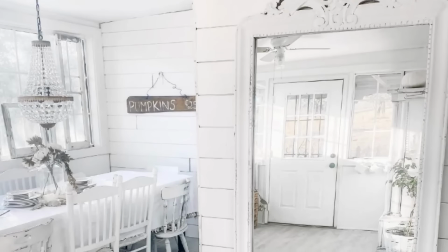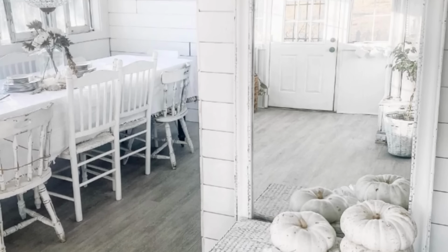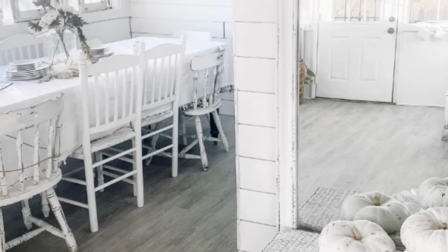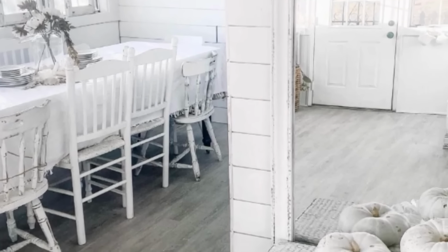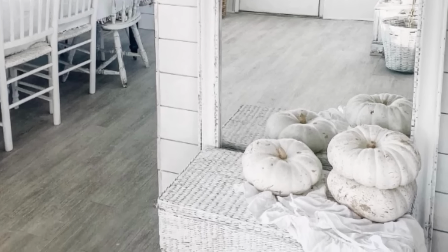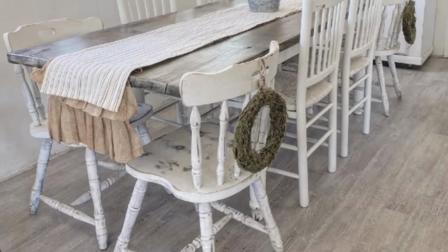In the dining room. Furniture. Choose furniture with a distressed or weathered appearance to create a rustic feel. Look for vintage pieces or those made from reclaimed wood. Keep the furniture in white or light-colored finishes to maintain the cottage style.